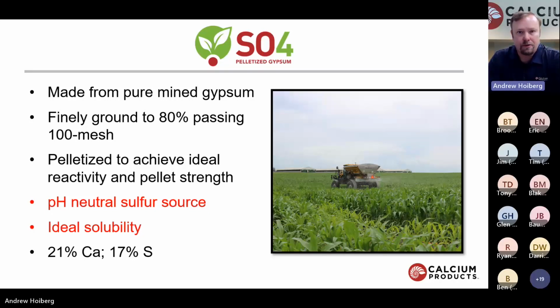When it comes to minerals like gypsum and limestone, they tend to be considered sparingly soluble materials. Obviously they're not synthesized, they're not man-made, and so the solubility is what nature makes it to be, which is good news on the gypsum side of things. On the limestone side of things, it's even less soluble than gypsum. We'll talk about that as we get there. But in order for us to make these pellets work as good as possible and to actually be able to pelletize them, we've got to put them through our proprietary grinding process.